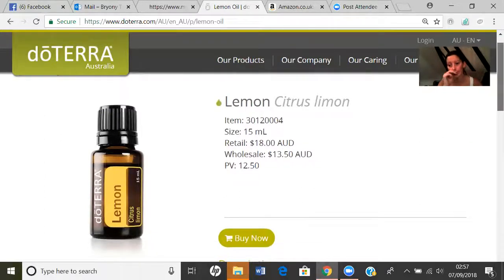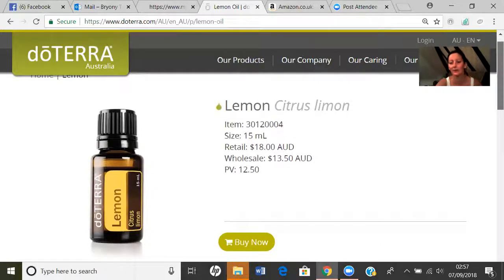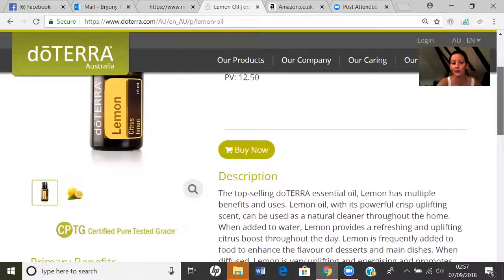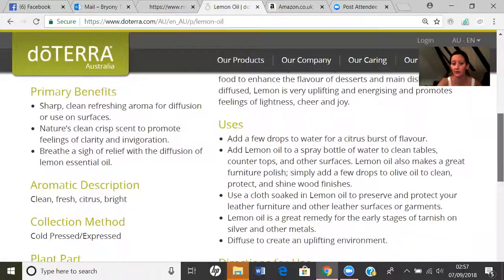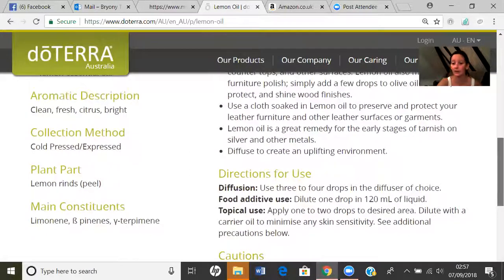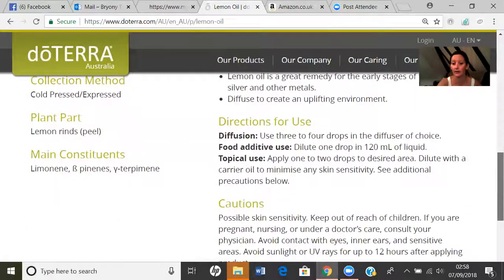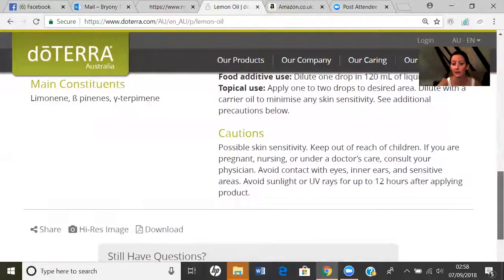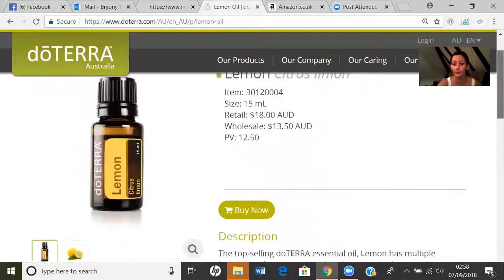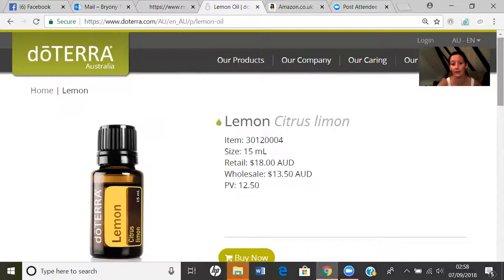Now, ignore the prices, because for some reason it's come up on the Australia site for doTERRA, but you can definitely find the Europe site. But basically it's going to give you the description, the primary benefits, how to use it, and it's also going to give you directions for use. Okay, so it's telling you there, cautions: it's a citrus oil, so possible skin sensitivity, be careful of avoiding sunlight and UV rays. But this is what we call your product information page. So super compliant because it's from doTERRA, and a really, really helpful place to start.